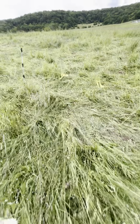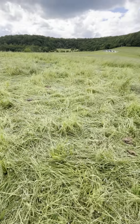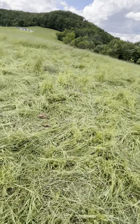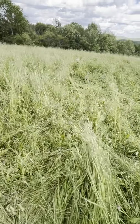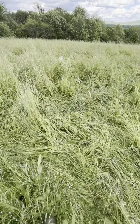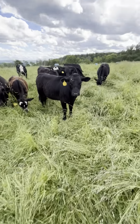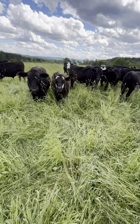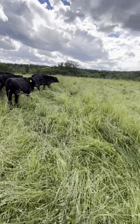They're almost done here. I'll show you where they just were. Pretty good. Pretty good coverage. So they got most of it stomped down, but we're not removing it all. We're just leaving it. Think of it as sort of a savings account for these guys. Pretty good stuff.